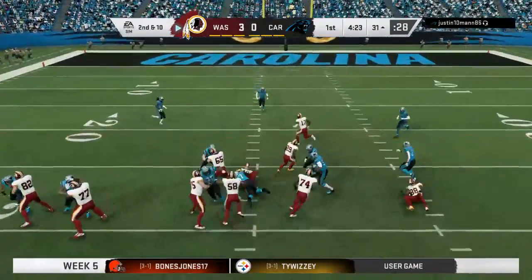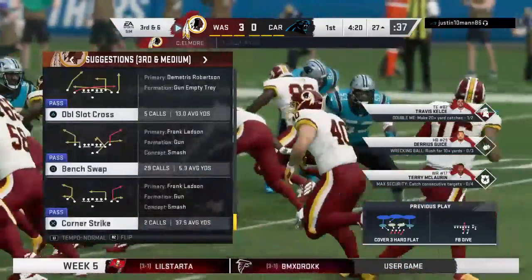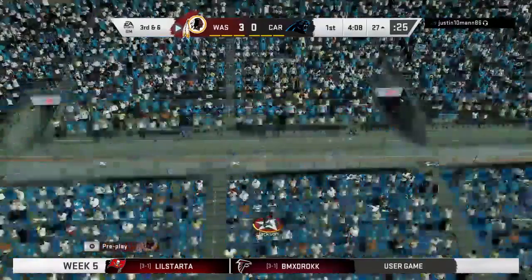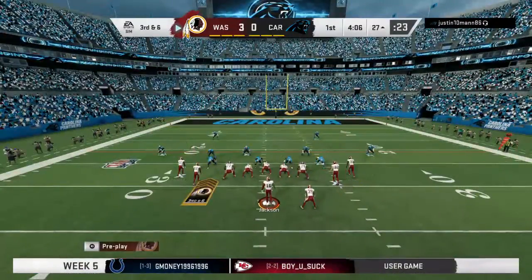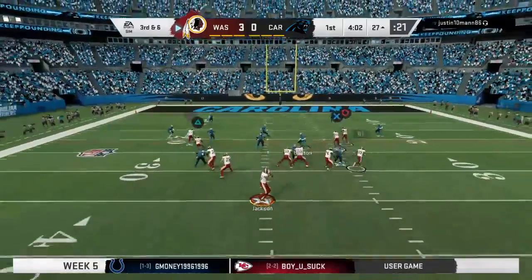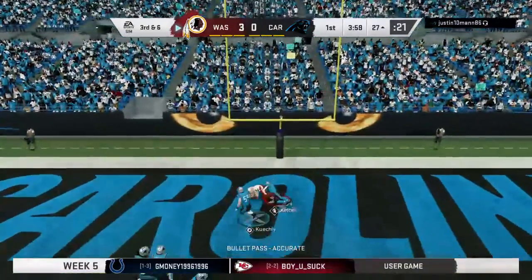Now a first carry for their fullback. Give him 4 on the ground there. They're now left with 3rd and 6. That 2nd down play call was not to pick up the 1st down. It was to accomplish what they did to get them into a manageable 3rd down because they had the incompletion on 1st down, so they were behind the sticks, so to speak. They need to make up some ground, and they did.